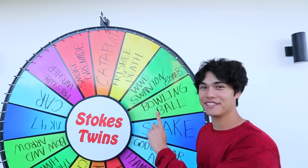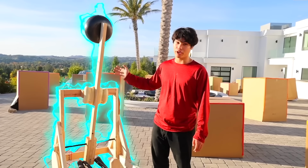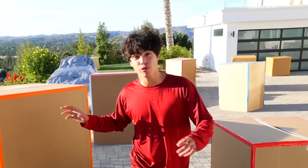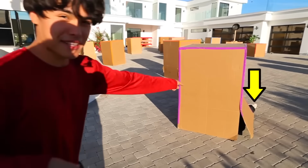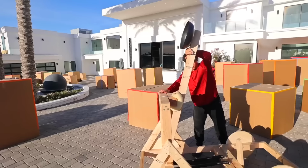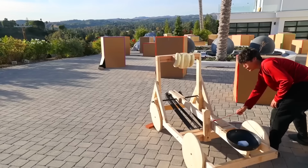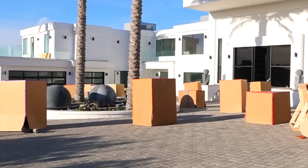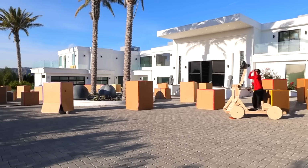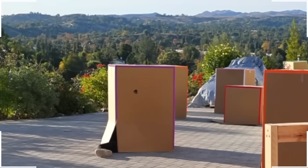A catapult! So I have the catapult here with me now, and this thing is very unpredictable when it fires. So I'm gonna aim for one of these boxes right around here. Actually, I think someone fell asleep in here. You're about to wake up with a concussion. 3, 2, 1! Ooh! That definitely hit something just now.